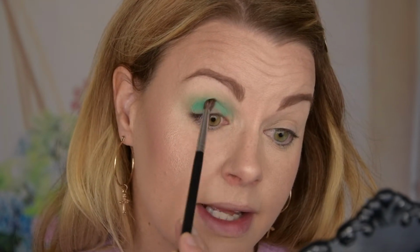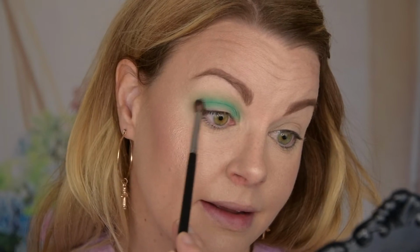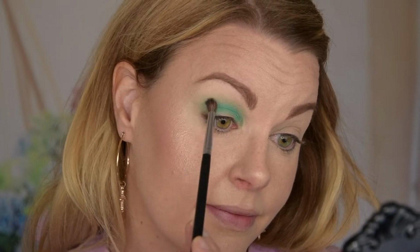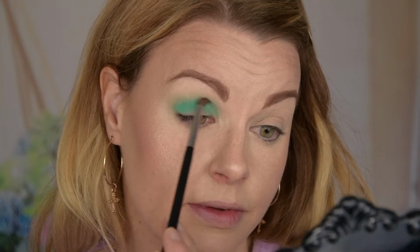Oh my god, it's raining a lot today as well, so if you hear something, it's the rain. I think in my first look it was raining a lot when I was doing that.